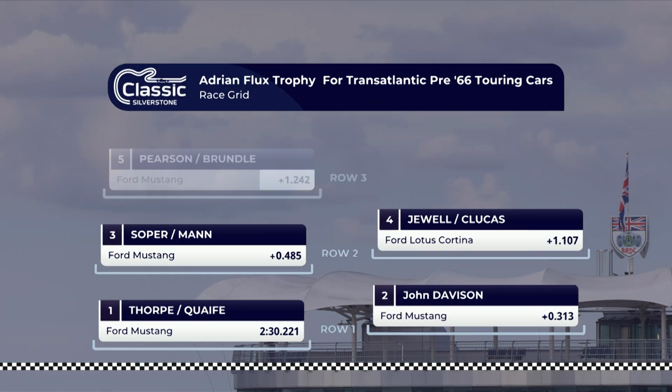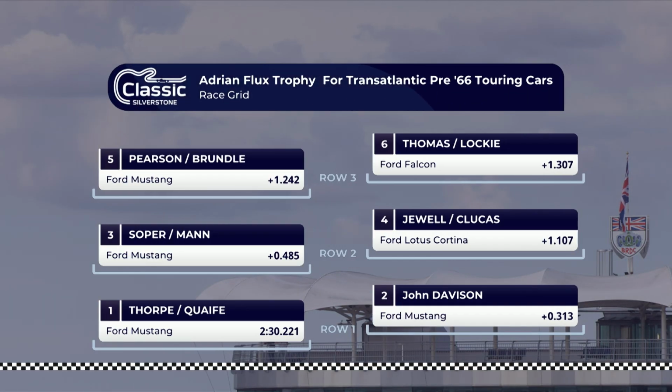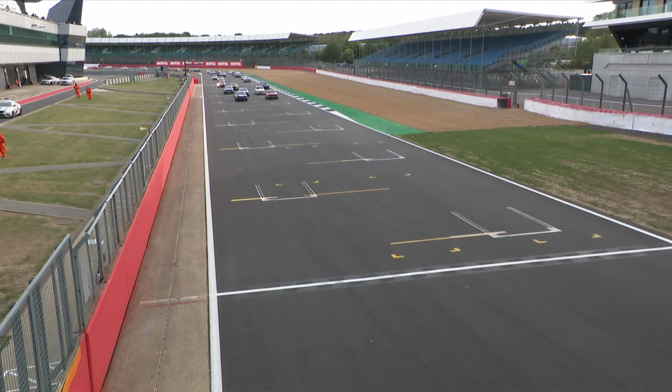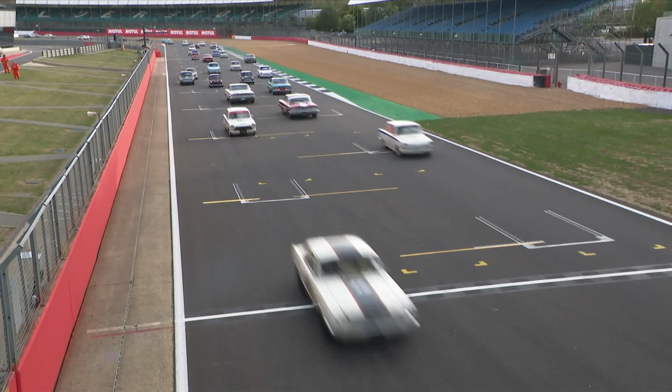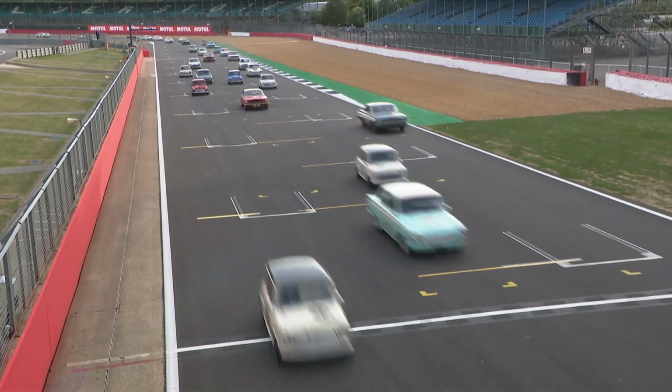Here's how they line up with the Mustang on pole position. The Thorpe and Quaife car just ahead of the Mustang of John Davidson. Steve Soper and Henry Mann ahead of the Lotus Cortina, the first of the twin-cam powered cars. The Transatlantic Challenge for pre-66 touring cars for the Adrian Flux Trophy gets underway here at Silverstone.